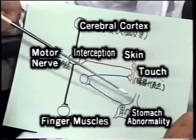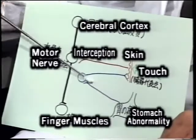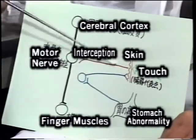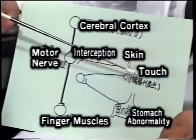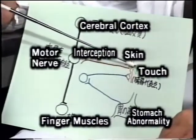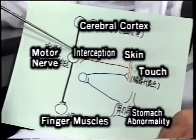This produces a message from the skin surface, above the pathological organ, to the central nervous system, which interferes with the original message to the fingers, to keep the ring closed. The fingers open because the voluntary movement command has been intercepted along the way.